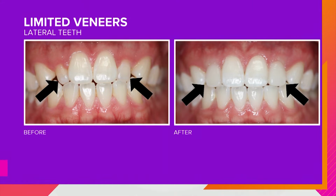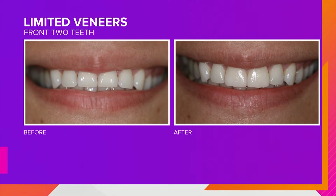Yeah. All right, limited number of porcelain veneers. This is my favorite, because patients will come in and they think they have to have 10 veneers, but not necessarily. In this particular patient, we only did two veneers on either side of their two front teeth, and look at the difference. We brought them out, we made the teeth more symmetrical. The whole thing is having a symmetrical smile. That's what people look at.